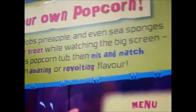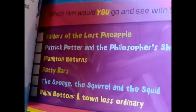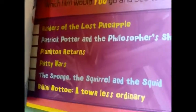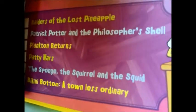Alright, so design your own popcorn. My popcorn flavor is, so yeah, you can have all these. Which film would you go and see with SpongeBob: Raiders of the Lost Pineapple, Patrick Potter and the Philosopher's Shell, Plankton Returns, Patty Wars, the Sponge, the Squirrel, and the Squid, or Bikini Bottom, A Town Less Ordinary.